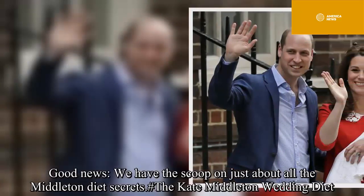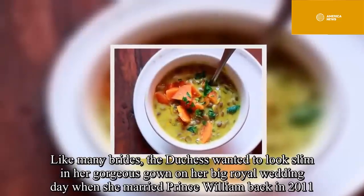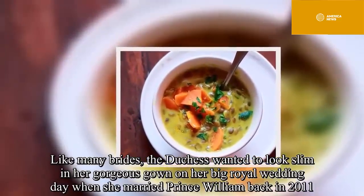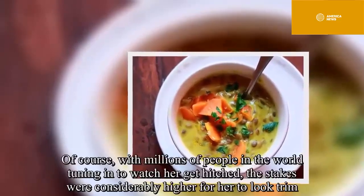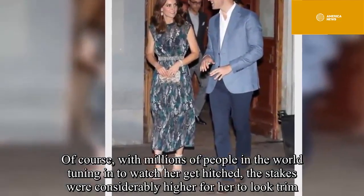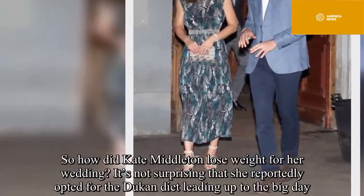Number two, the Kate Middleton wedding diet. Like many brides, the Duchess wanted to look slim in her gorgeous gown on her big royal wedding day, when she married Prince William back in 2011. Of course, with millions of people in the world tuning in to watch her get hitched, the stakes were considerably higher for her to look trim. So how did Kate Middleton lose weight for her wedding?